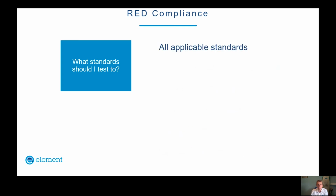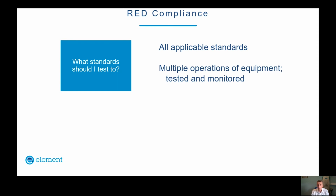So which standards should I test to? All applicable standards. Now I mentioned before, for example, about the washing machine with Bluetooth. If a product has multiple modes of operation, you're going to have to test and assess them all. You don't just pick one.